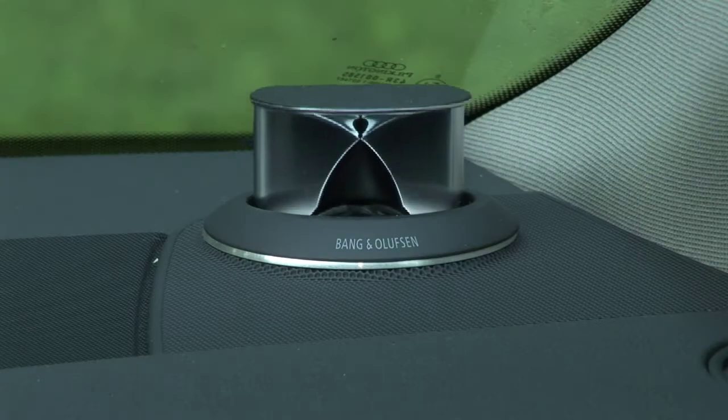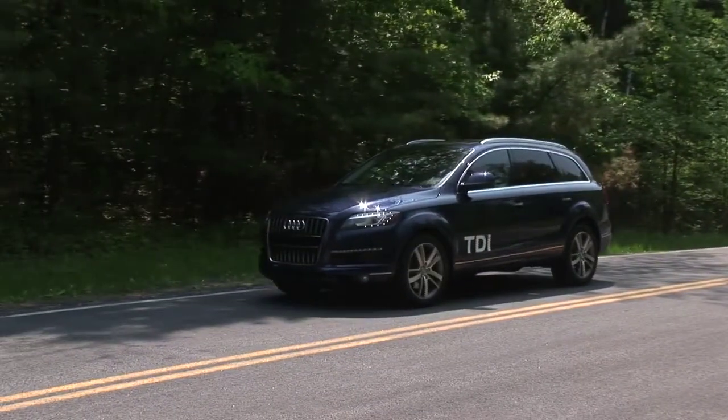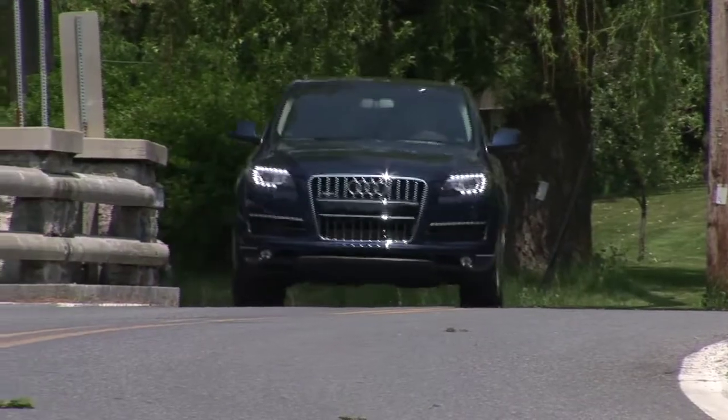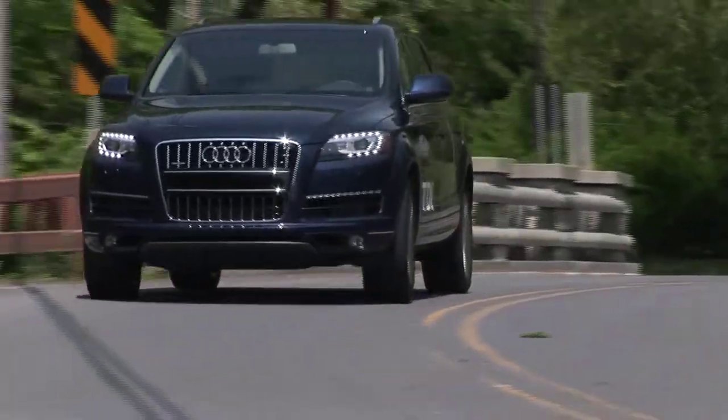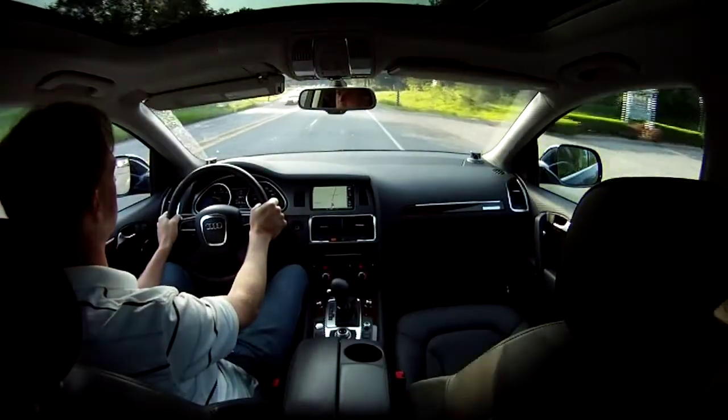From the center stack controller, you can operate the standard 180-watt sound system with iPod USB connectivity and 11 speakers. Standard safety features include four-wheel anti-lock brakes, electronic stability program, traction control, hill descent assist, rollover mitigation, and a full array of front and side impact airbags.